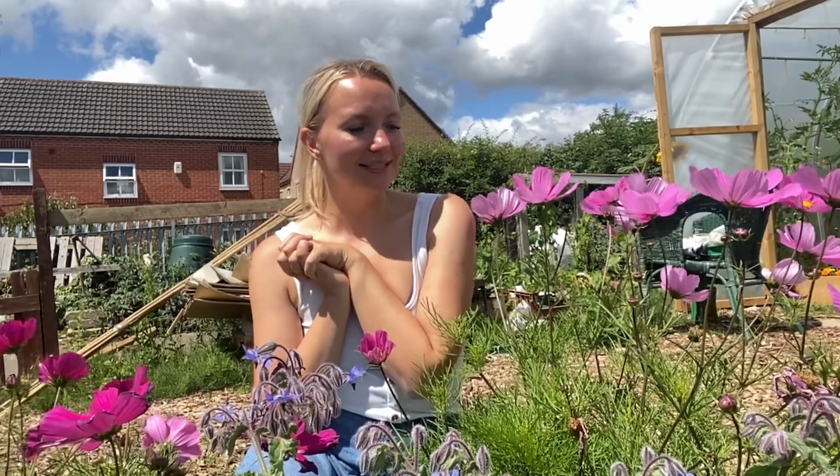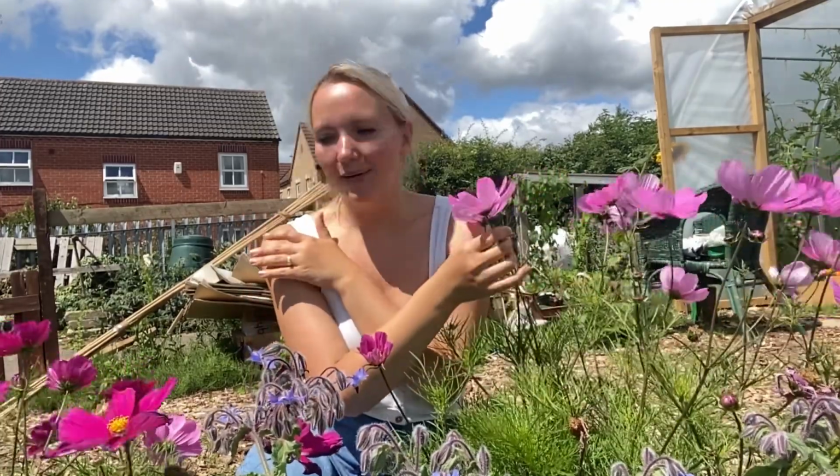And this is my garden, my lovely allotment. I'm amongst my cosmos flowers and my borage flowers as well, and I'm surrounded by bees, so I'm trying not to move too much. Yeah, it's been a while, hasn't it? It's been crazy weather, I would say, for July time. June and July so far have been quite chilly in my opinion, and I'd like it to get a little bit warmer, but my garden is starting to get on with it. So yeah, come along and see what I've got.